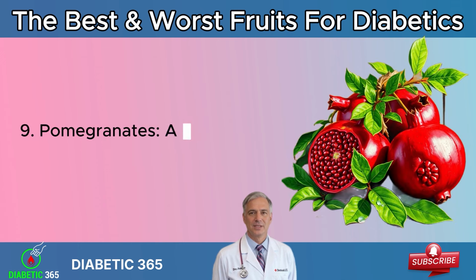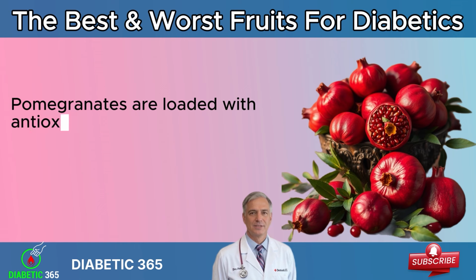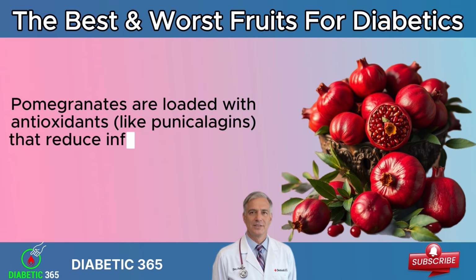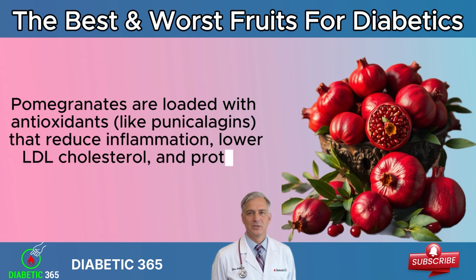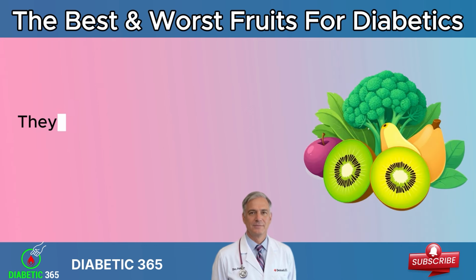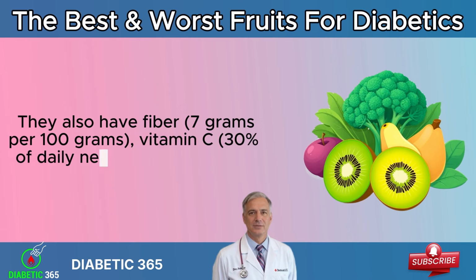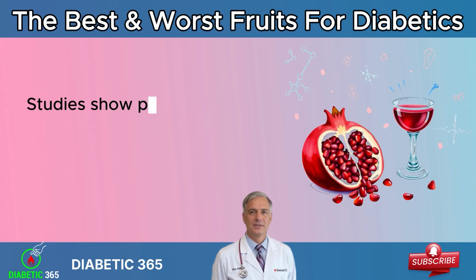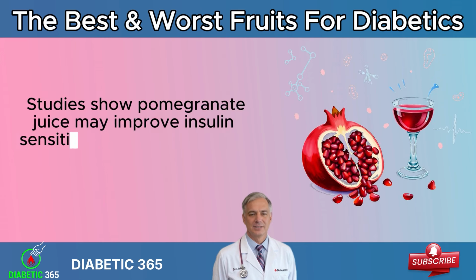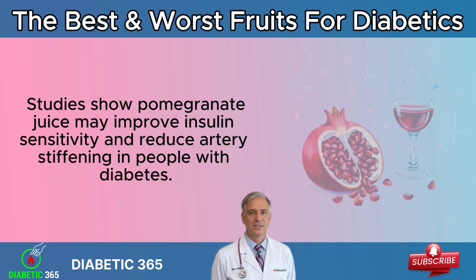9. Pomegranates, a nutrient powerhouse. Pomegranates are loaded with antioxidants like punicalagins that reduce inflammation, lower LDL cholesterol, and protect against heart disease. They also have fiber, 7 grams per 100 grams, vitamin C, 30% of daily needs, and vitamin K. Studies show pomegranate juice may improve insulin sensitivity and reduce artery stiffening in people with diabetes.